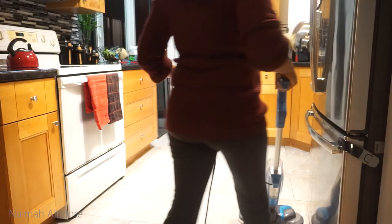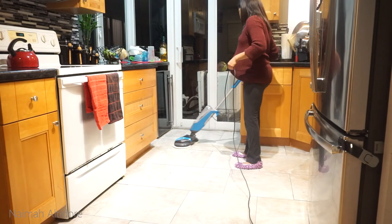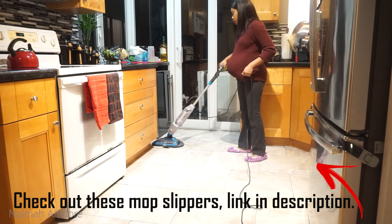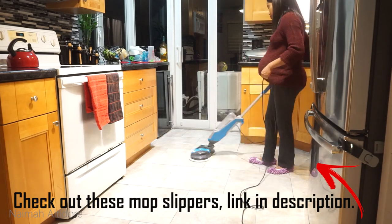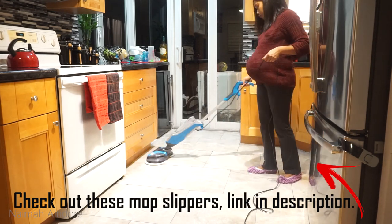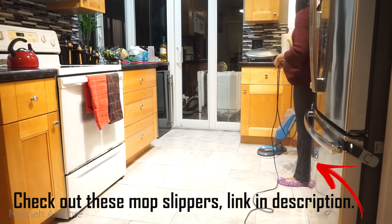I am so impressed. It even works great on tile. We did get extra pads in case we need it. I did end up mopping every area that has wood and tile, which I think was a large area. Even then, I only ended up using a quarter of the solution to mop the floors.